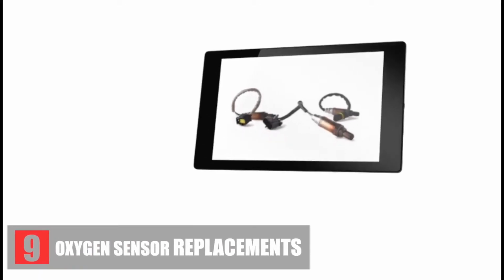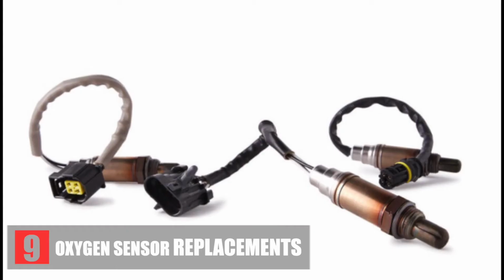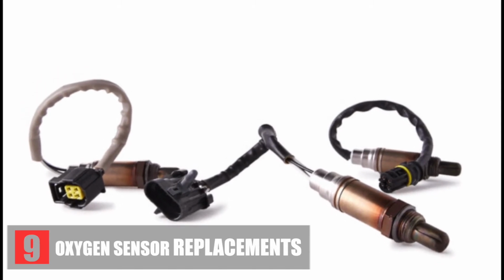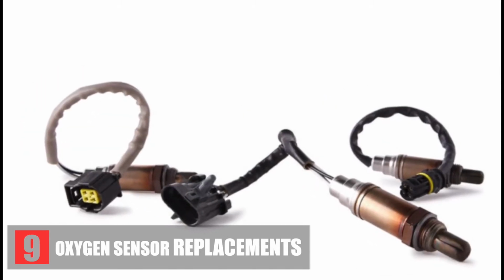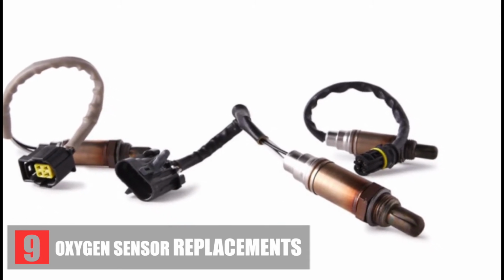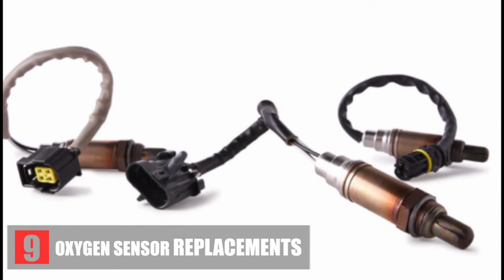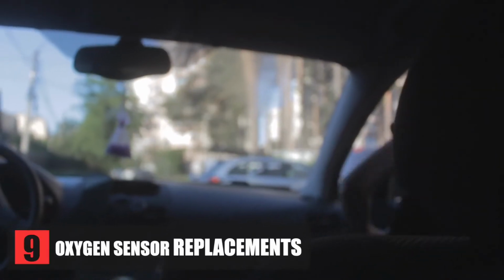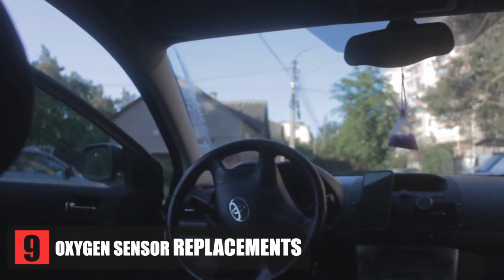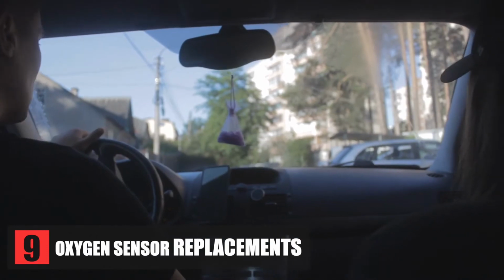Number 9. Oxygen sensor replacements. Replacing an oxygen sensor is particularly common in older vehicles. Your oxygen sensor is a critical component of your exhaust system that senses uncombusted oxygen in your exhaust system. When your car ages, the oxygen sensor wears out, mostly leading to replacement after 100,000 to 150,000 kilometers of use. Moderately costly repair with an average oxygen sensor of about $250 to be replaced.